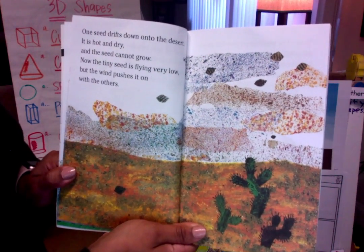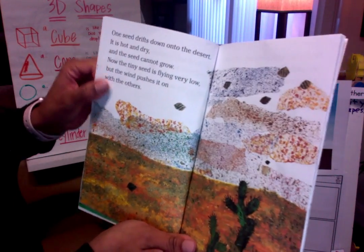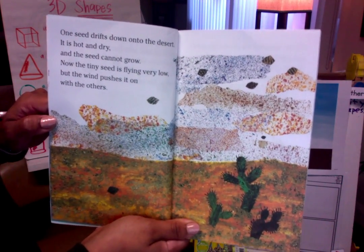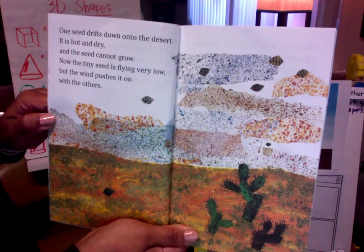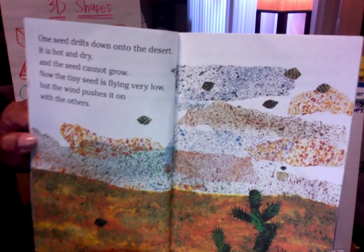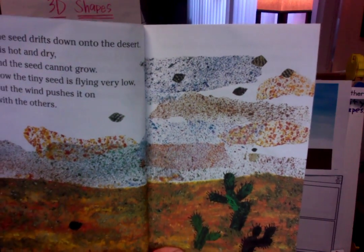One seed drifts down onto the desert. It is hot and dry, and the seed cannot grow. Now the tiny seed is flying very low, but the wind pushes it on with the others. Should we land on a desert if we're a seed?